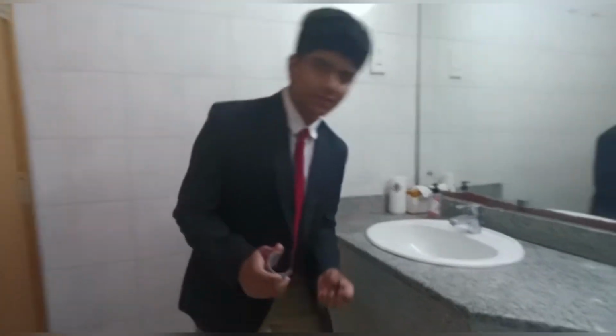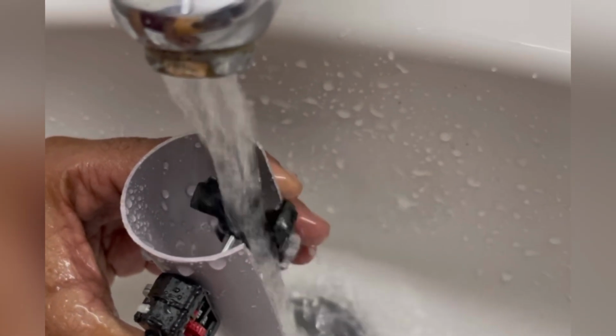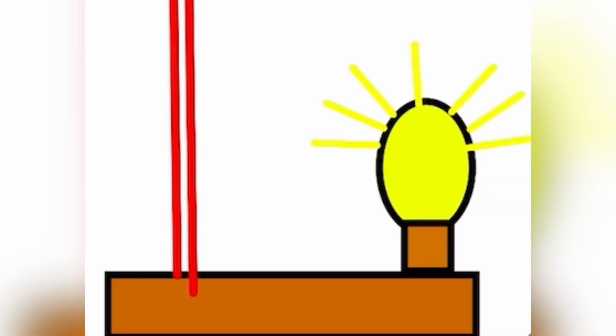This product is essentially a turbine that sits on the side of a pipe. The turbine spins due to the water flow in the pipes, which also makes the rotor behind the turbine spin. This generates electricity.